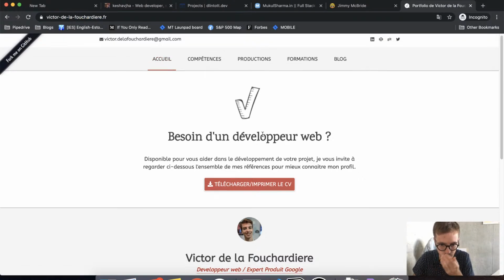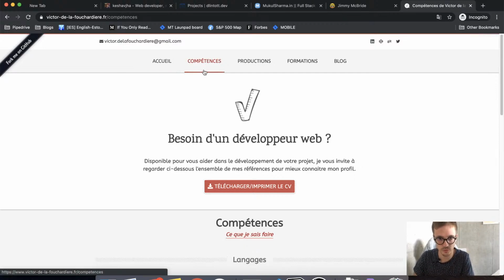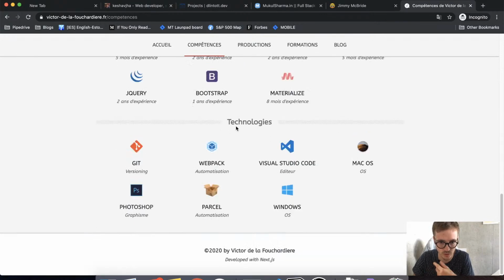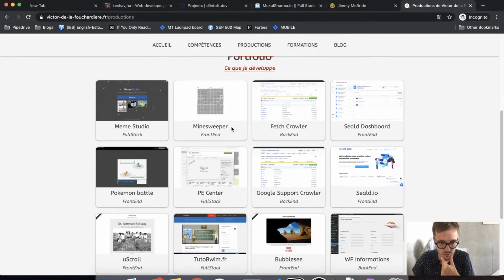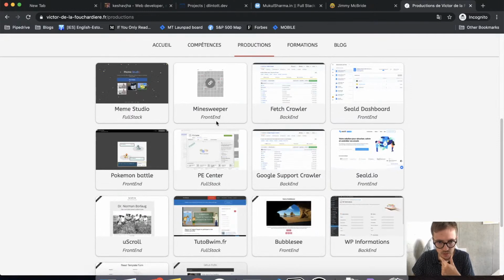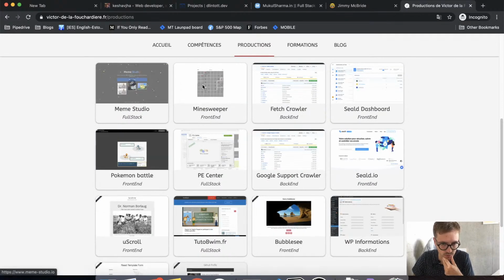So what you've done here is that the landing page basically summarizes all the necessary information, and now if I want to, I can go more in depth regarding the languages, frameworks, technologies, what you've done. This is an interesting way of saying back-end, front-end, full stack. Do you talk more about the project itself? No, you just link to the projects.